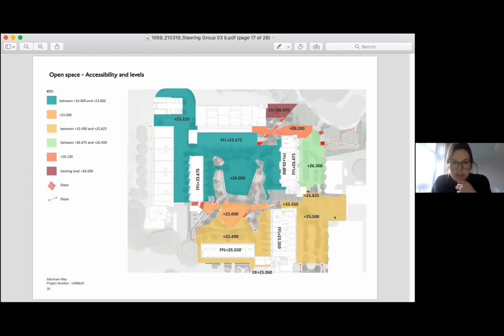This is a diagram by the landscape architects attempting to clarify the complex level changes in the site and the strategy for how we mitigate them. Obviously the nature of the site is that it is over 3 levels: the G-2, the very lower ball court level, the Eden Way level, and then the Elkstone Road level. So it's a complex site to work with, and one of our strategies is to make as much of the space inclusive and accessible as possible, with routes that link those spaces together.